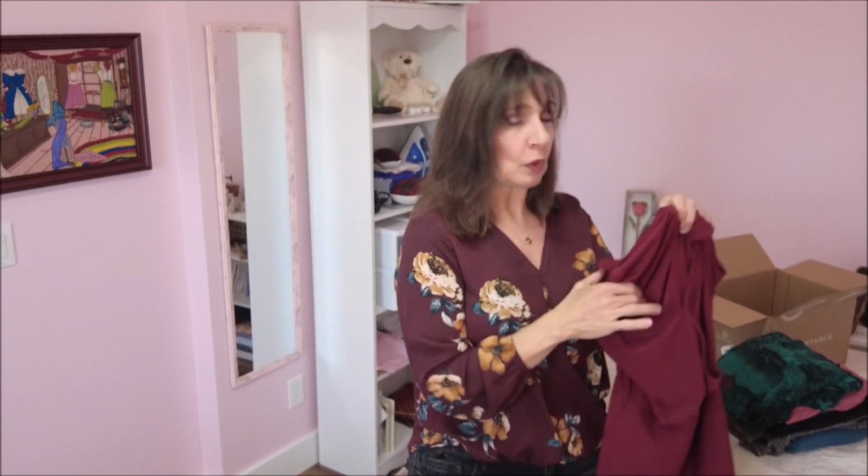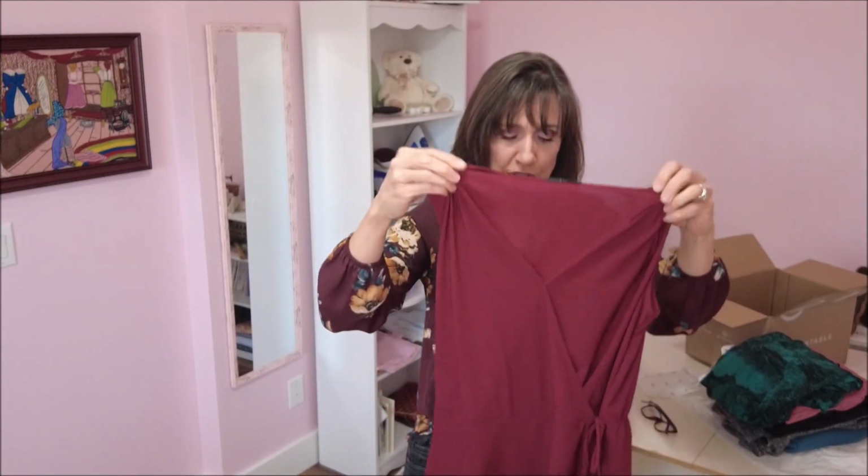Wantable has something called the stream, and you can go on there and reject items that you're sure you don't want, and then request items that you do. And that helps the stylist to kind of know your preferences and colors and what you will and will not wear, where she sends them to you. This was one of the things that I requested. I wanted to try it.